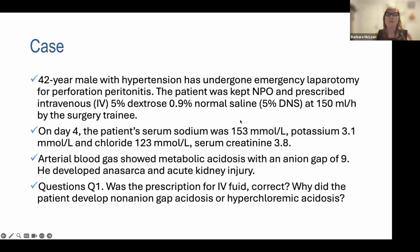And now he's got a serum sodium of 153 and a chloride of 123, which has caused a metabolic acidosis. That is called a non-gap or hyperchloremic acidosis, and it frequently happens when we're using aggressive sodium chloride solution. So this is one patient where, again, we're not paying attention to the way that we're resuscitating.